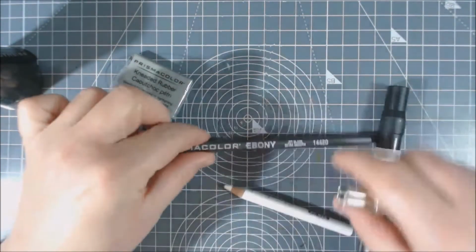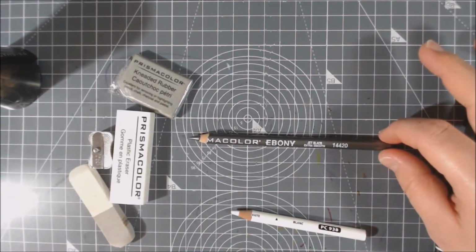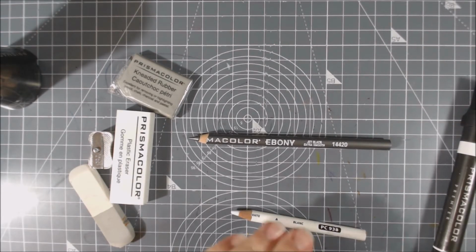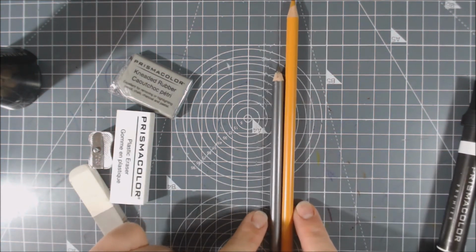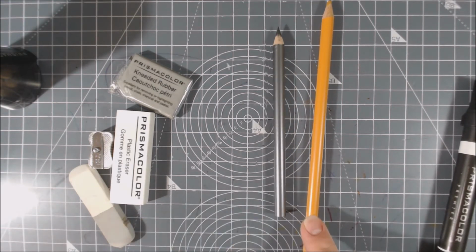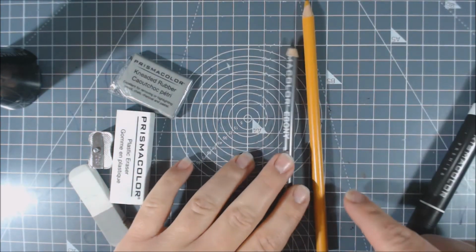In that set, there was also that Prismacolor Ebony, which I had very high hopes for, and not impressed. If you could see my face, I'm not impressed. So let's get that orange pen again. That's a pretty much full-size pen, and that's where I'm at with this one. Let's bear in mind that I have not actually been able to use that one. I sharpened it so much, and it kept breaking until I finally managed to get a tiny point.